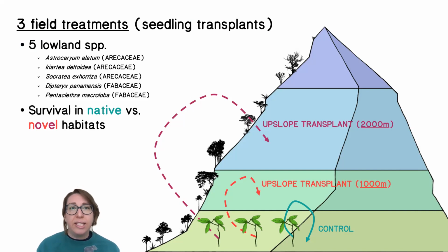We took these lowland species, which are naturally found not above 500 meters in elevation, and transplanted them as a control group in their native elevation in the lowlands. We also had an upslope transplant treatment at 1,000 meters where we took these lowland species and shifted them into pre-montane forest. And we also had an even larger upslope shift into the 2,000 meter montane forest. We assessed seedling survival in all 3 of these treatments for all of these 5 species. And for sample sizes, we had about 20 individuals of each species at each elevation that we moved around.